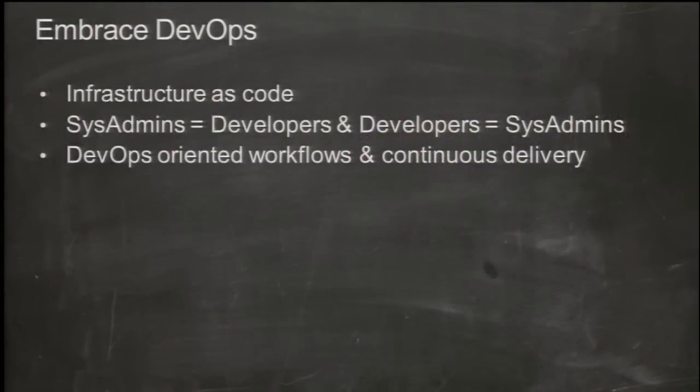And then lastly, it's embracing DevOps. This is more of a culture and methodology thing. Everybody has a different definition of what DevOps is. My take is what OpsCode says, which I like, which is infrastructure as code. I'm not sure if they actually quoted that or not, but who knows. Infrastructure as code simply means that all the changes you make in your production or test environments should be done inside code so that you can then rebuild and replicate those things.